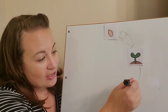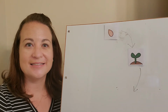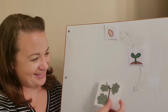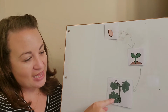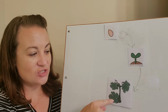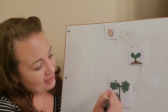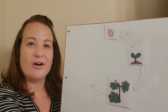From there, that sprout turns into what? Do you remember from the story? The seed grows into, that's right, a vine. And that vine has big green leaves on it. Remember, those leaves use the sun to make food to help the pumpkins grow. The vine then gets what on it?